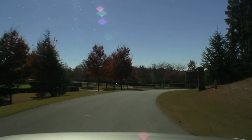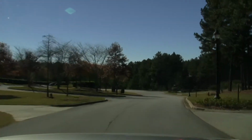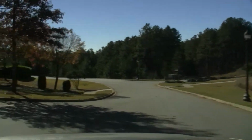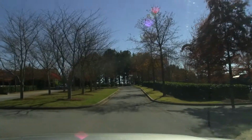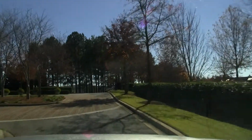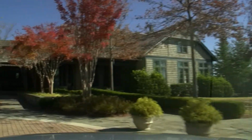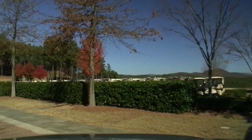Got the clubhouse to the left, and I'll have some photos on the site of that for you. Actually, we'll just drive through the clubhouse here. Got beautiful views from the clubhouse, looking back towards the mountains. Just a quaint little clubhouse here at the Reserve. It's called the Orchard House, is the actual name of it.